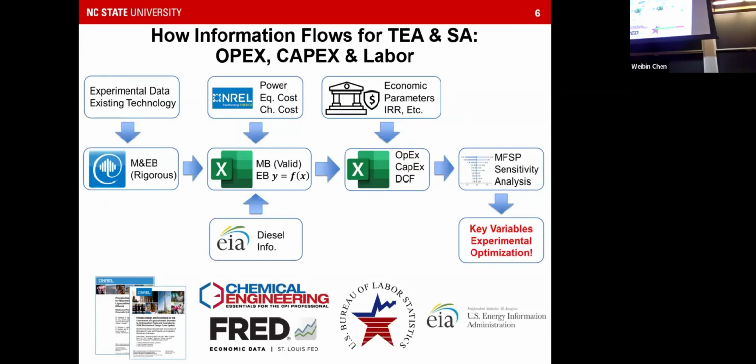So we use techno-economic analysis because we needed to know whether this is really economically feasible or not. This is the way that information flows in our files. Basically, we're using Aspen to estimate the rigorous mass and energy balance. Then we are integrating our experimental data with existing technology and information from NREL reports regarding cost of chemicals, cost of equipment, and also economic parameters.